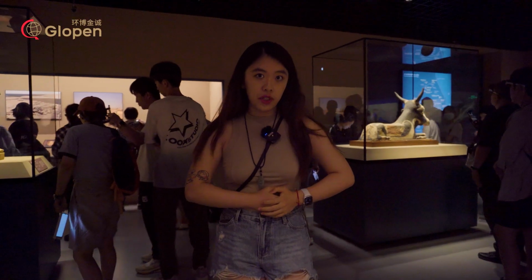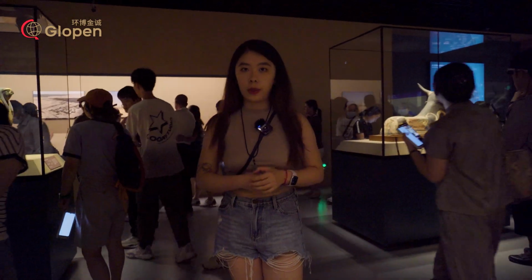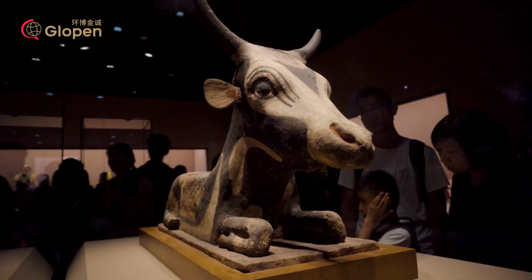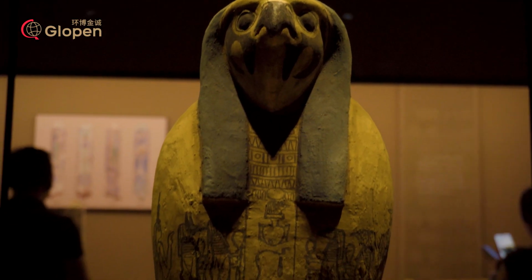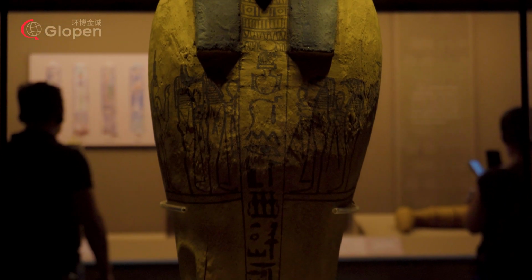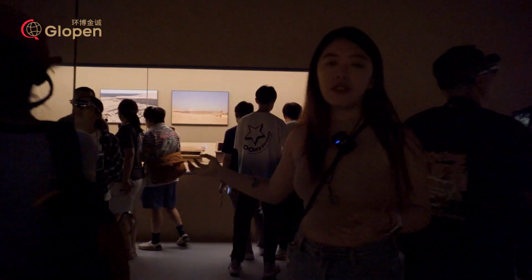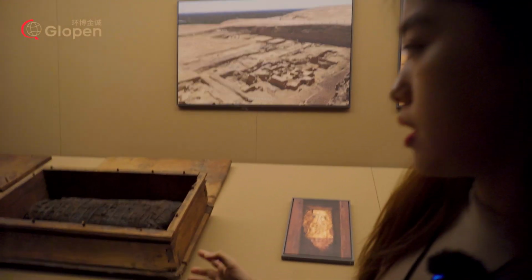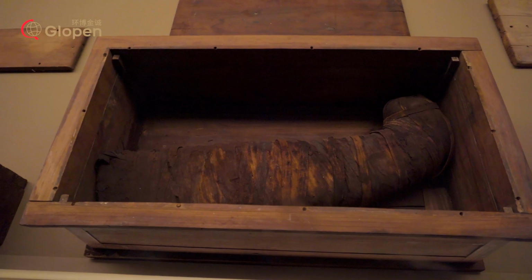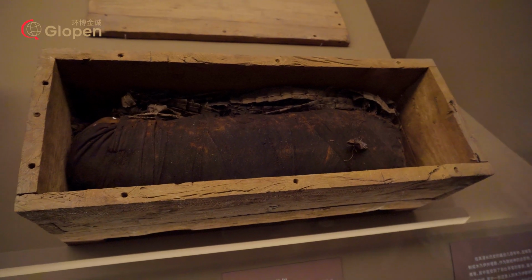In ancient Egypt, they had a culture of animal worship. Some of the animals were the totems of some tribes, and they would kill some of the animals, like snakes and cats, and make them into mummies to worship the gods. And those are some of the mummies made from cats. At first sight, you may think it must be wooden sticks, but actually it is a cat mummy buried in a wooden box.